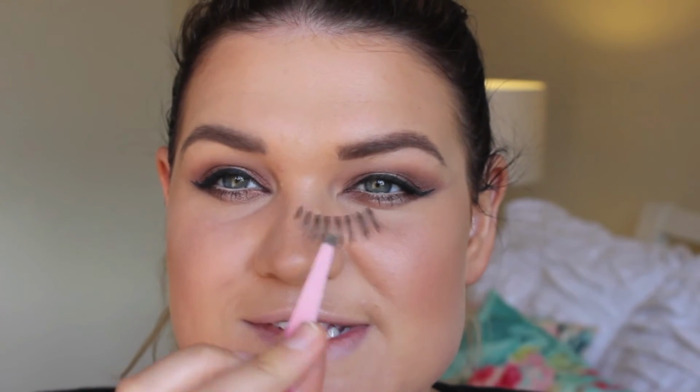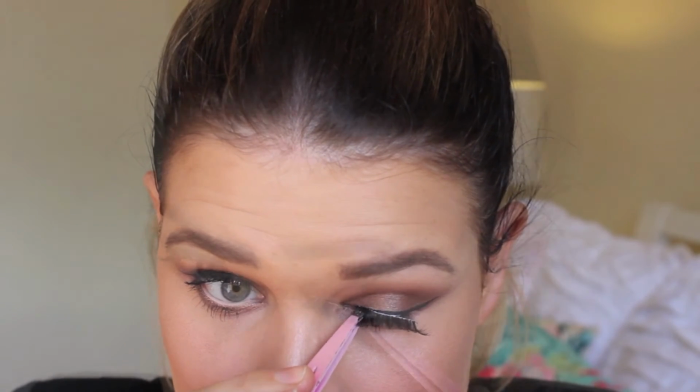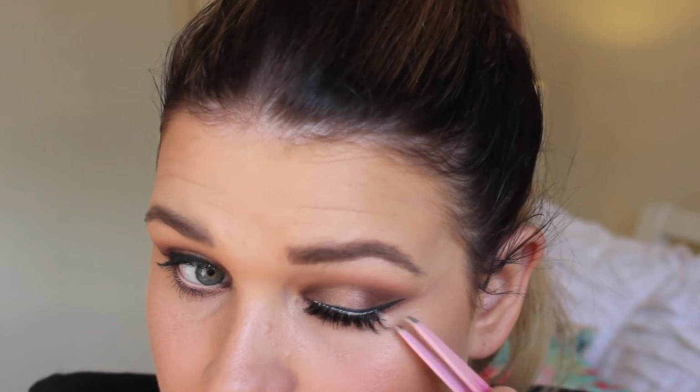These are the 466 Model Rock lashes. So I haven't used Model Rock lashes before, so this is the first time, so I'd be interested to know how they are. I've seen a lot of makeup artists use them. So these lashes feel very light, which is really nice. They're actually quite long, these ones, so it's nice for them to feel still quite light on the lash line.